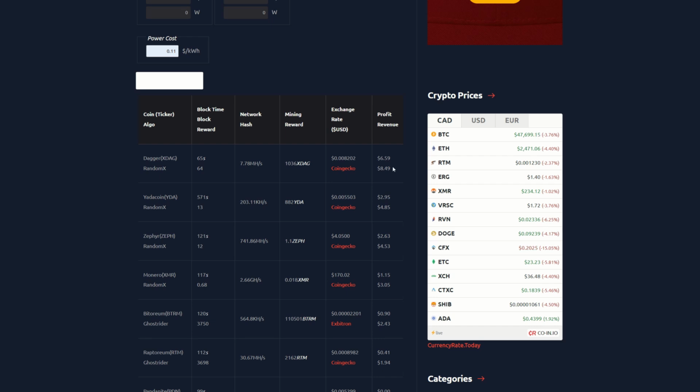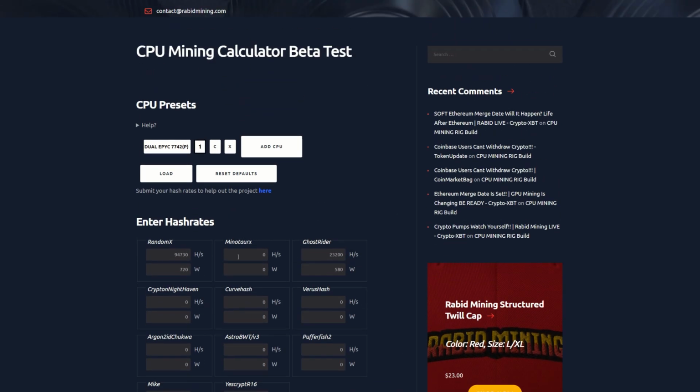Dagger $6.59 after power. $8.49. Yadacoin $2.95. Zephyr $2.63. Monero $1.15. Raptorium's at 41 cents. Bitorium 90 cents after power, 11 cents per kilowatt.